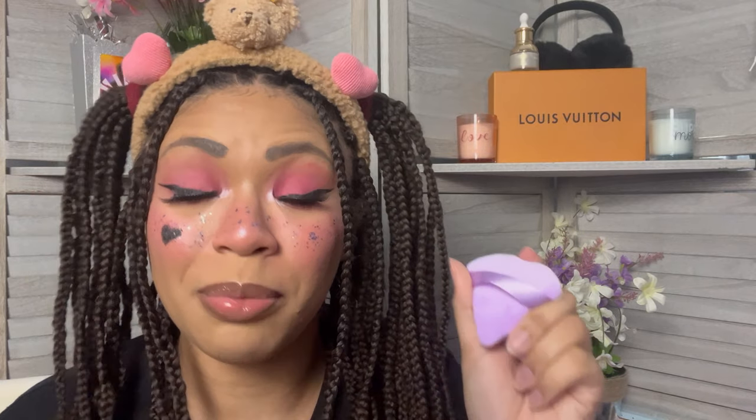This was my favorite color growing up. I loved lavender. My bedroom was lavender. And this is just absolutely adorable. I love that they gave you two, which is amazing.